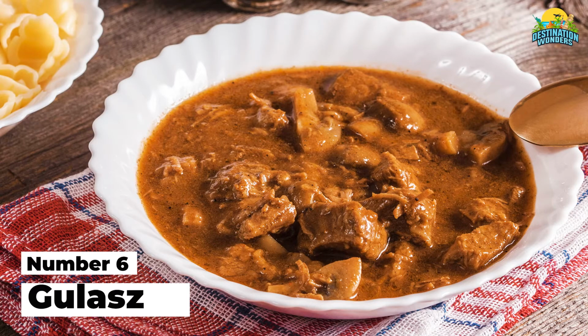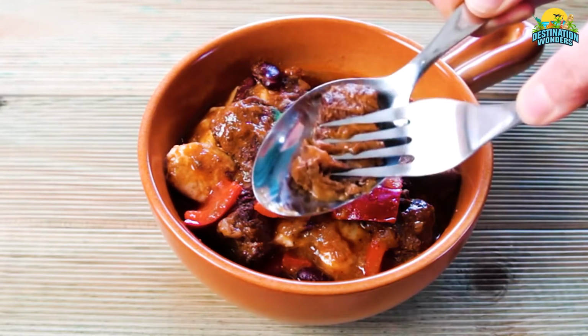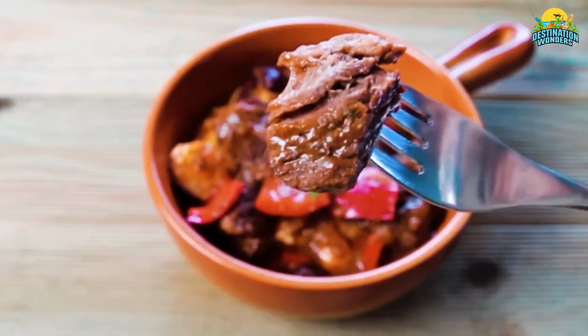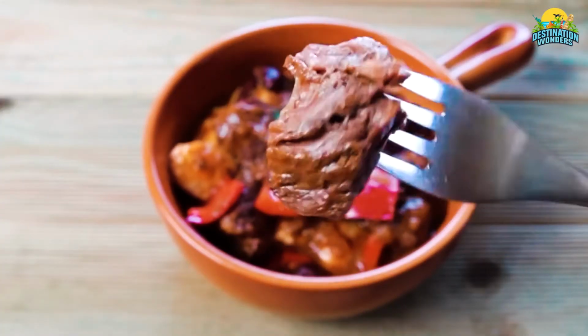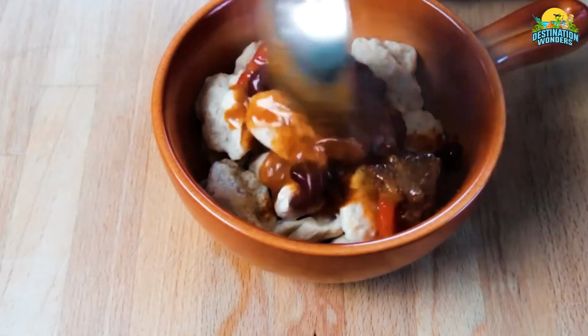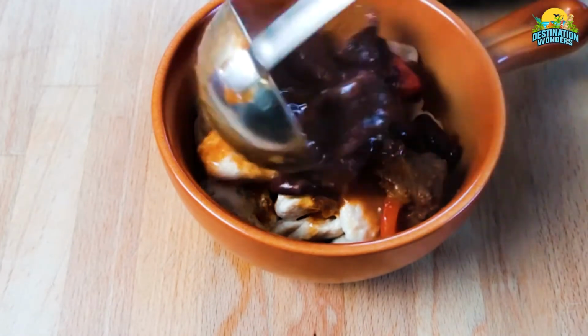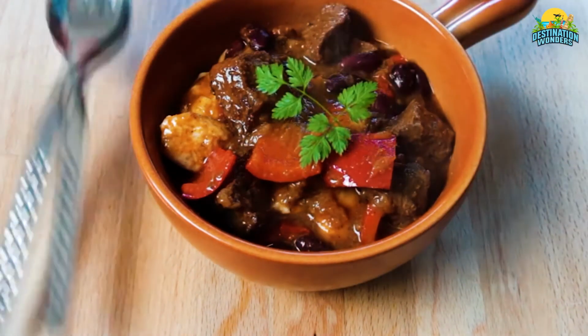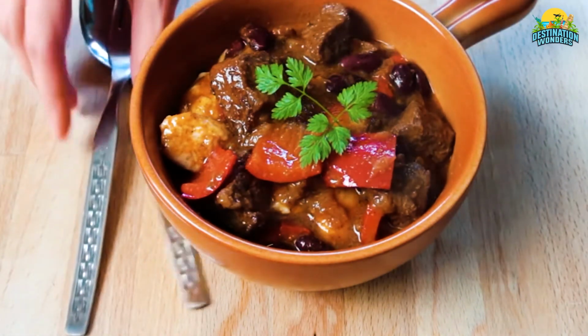Number 6. Gulasz. The gulasz in Poland is the local version of the well-known goulash dish, of which many Central European countries have their own recipes. The main ingredients are usually tender pieces of beef and then a broth of bell pepper, carrots, mushroom, onions, and paprika. A typical way to serve the dish is with potato pancakes or buckwheat kasha, also known as toasted groats.